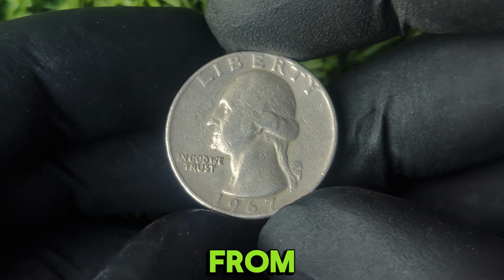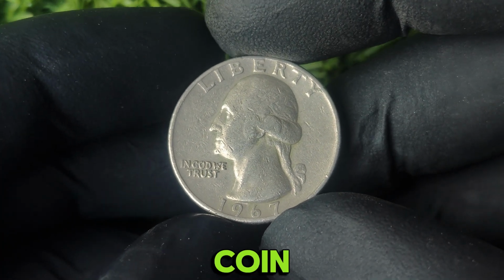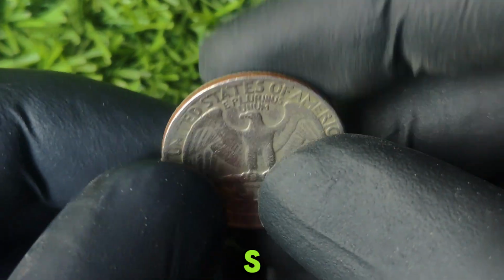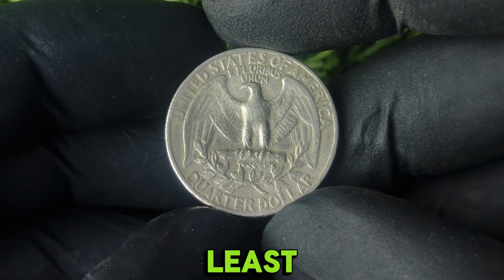Why? Because from 1965 to 1967, the U.S. Mint temporarily removed mint marks to discourage coin hoarding. So, no Denver D or San Francisco S, just plain old no mint mark. So, if you've got one of these in your hand, it's not rare, at least, not yet.